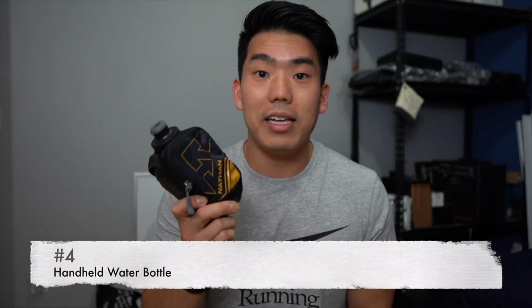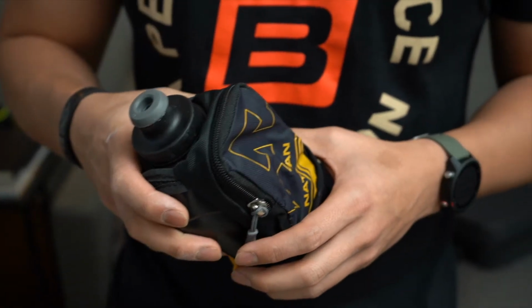The number 4 accessory you'll need is a handheld water bottle. When I first started running long distance, I had no idea what I was doing, so I had no clue about hydrating properly and being optimized. I would just go on these 2-hour runs training for my marathon without hydrating myself between the start and finish. That was a big mistake because I would get cramps, side aches, muscle fatigue. Little did I know, all it took was to hydrate more often throughout my run. And the best way to do that was taking water with me.